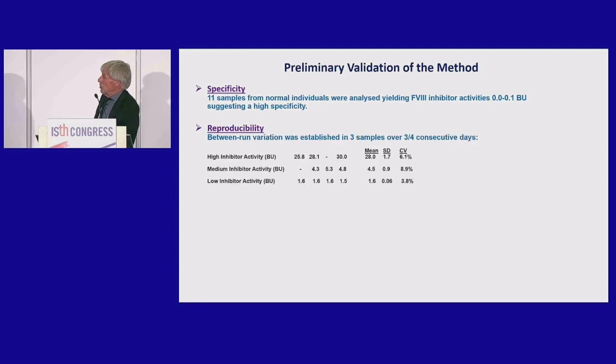We looked at the reproducibility, the between-run variation. And we used 3 samples, one with a high inhibitor activity, about 28, one with a median of about 4.5, and one with a low inhibitor activity, 1.6. The low inhibitor sample was tested undiluted, of course, and the medium and high inhibitor samples were tested in different dilutions. And we found a coefficient of variation for the between-run variation varying from 3.8% to about 8.9%.